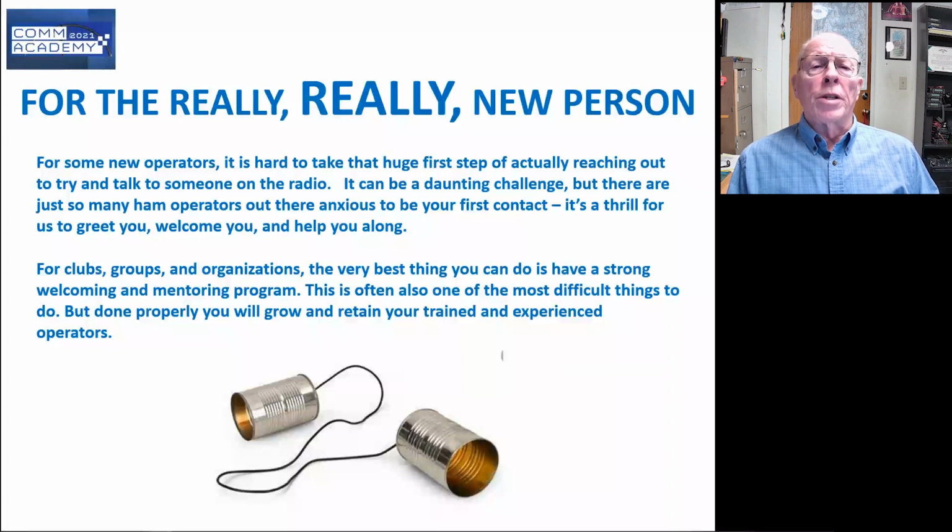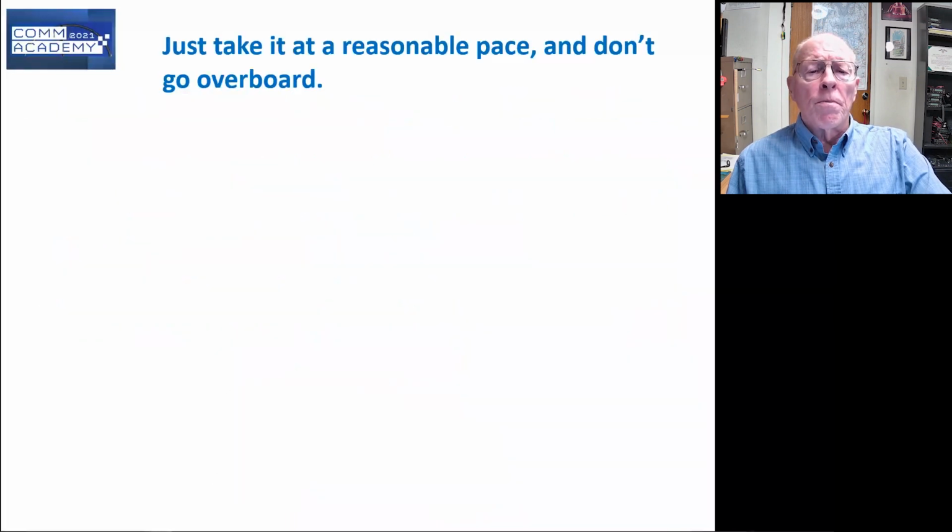Go on a local repeater and say, hi, this is N7KUW. I just got my license. Anybody want to talk to me? You'll get a lot of responses. People love to help the new guy along. Don't be afraid to ask your team or whoever you're working with to work with you to help you get experience using your radio. Know how to use it before you have to use it. Otherwise, again, you're not going to be as effective as you need to be. Done properly, you'll grow as a team and you'll get the training and experience you need to function when the time comes. Take everything at a reasonable pace.